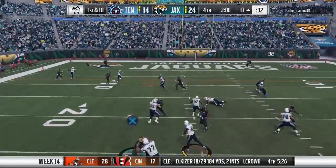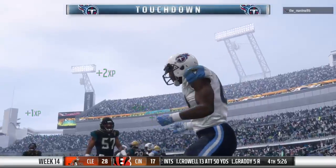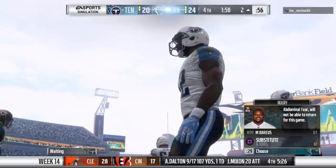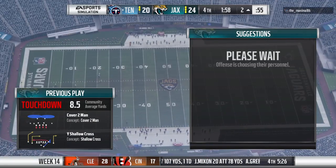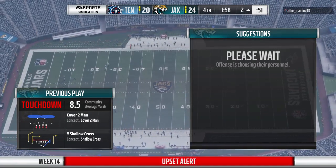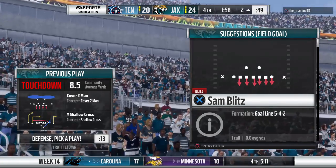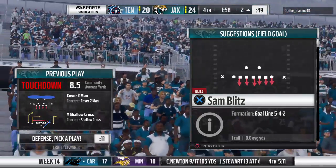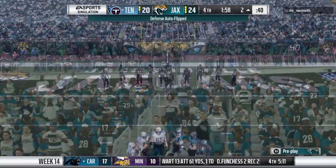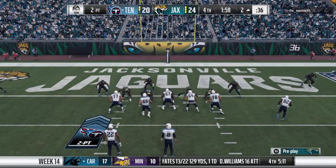From the red zone now, Mariota. That's going to be caught at the 10-yard line. And into the end zone for a Tennessee touchdown. Delaney Walker, his 3rd touchdown now on the year. And the Titans are able to make this a close game again. So a big 2-point conversion attempt forthcoming for the Titans.